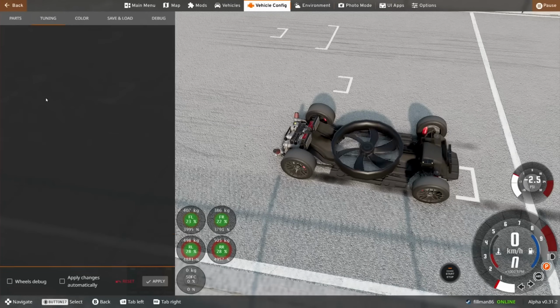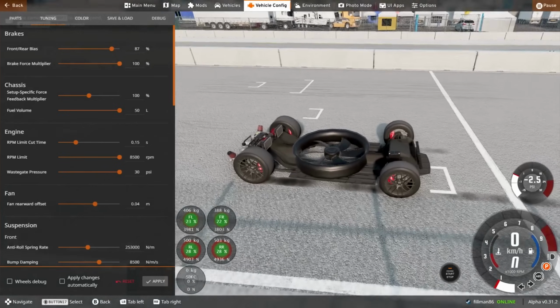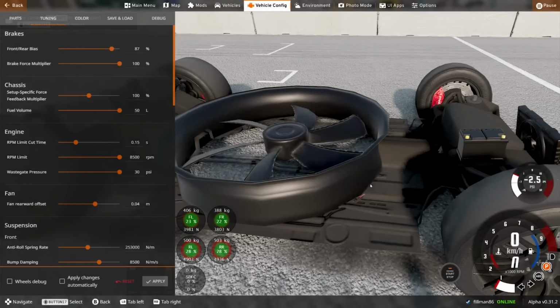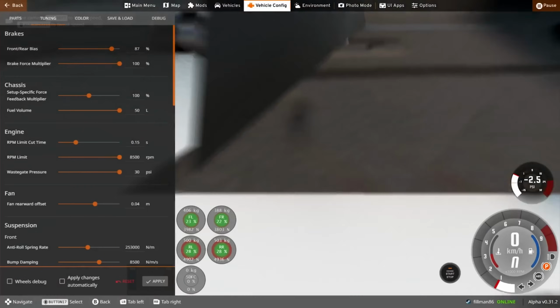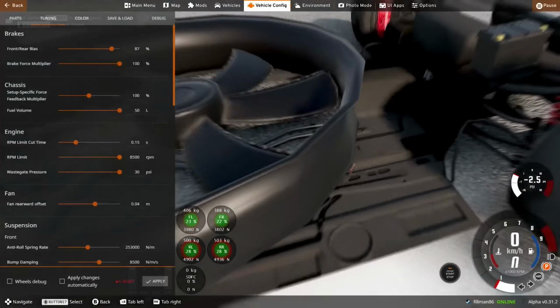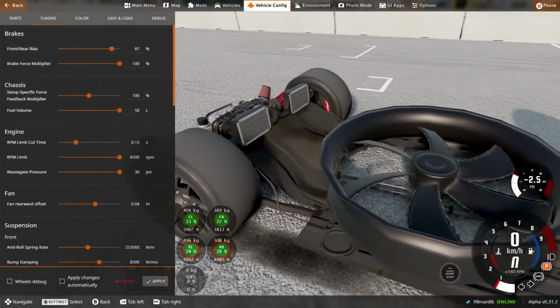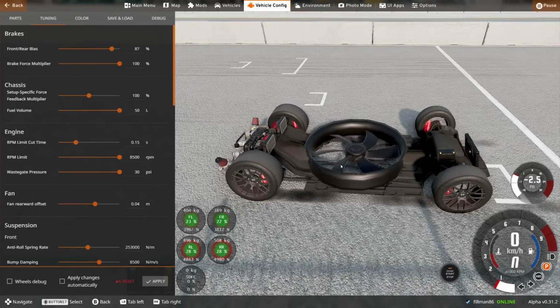Tuning in here, we have fan rearward offset. And because that would mean that there'd be a bit of a gap in between the body and the thing, I kind of just duplicated the body just a little bit, and now it moves along with it, so that's kind of good. It's not a perfect solution, but it works.